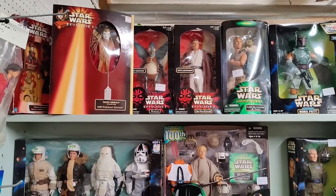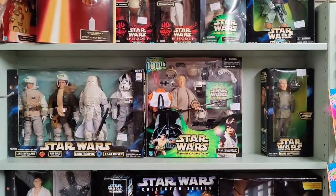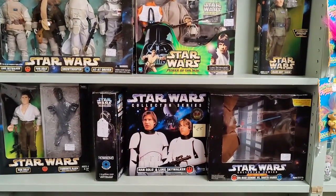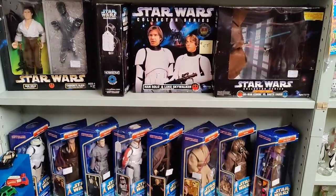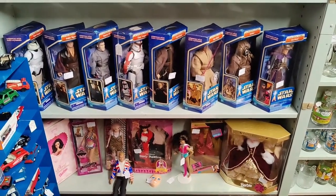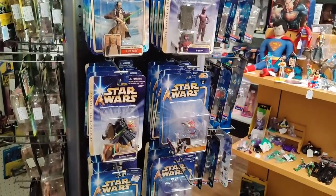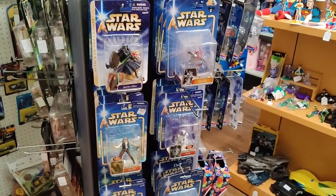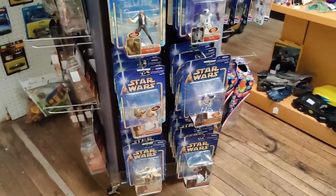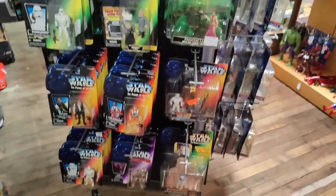Here's the rest of the 12-inch, 1/6 scale. And some Barbies. Last but not least, we have our carded Star Wars figures. It's the Blue Saga card, some very cool Jedis and whatnot in this group. Power of the Force.